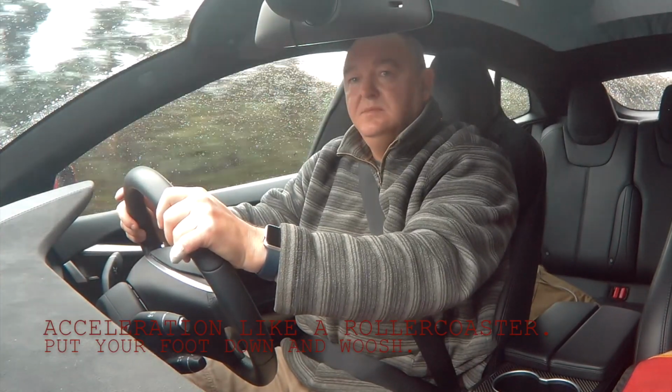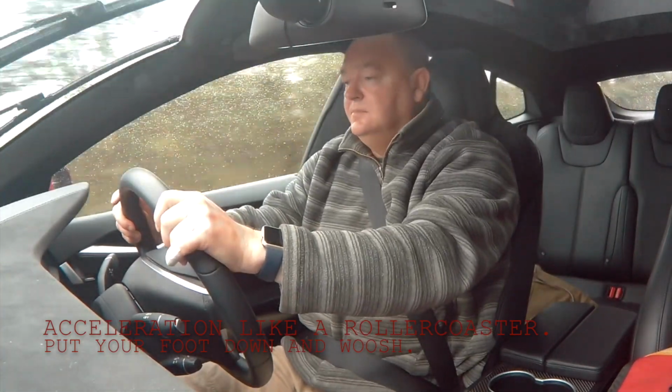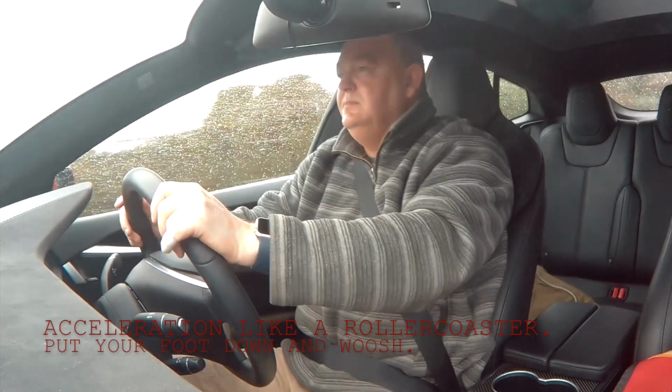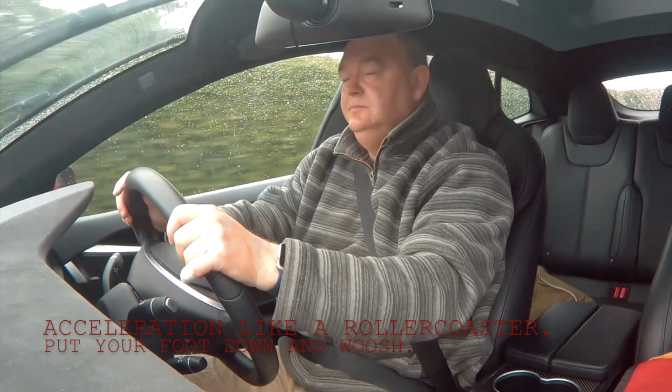Performance is phenomenal, as power is directly to the wheels. There's no gearbox, so as soon as you put your foot down, it's go.